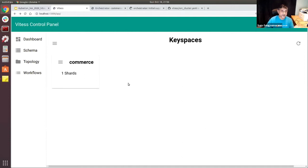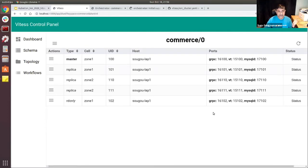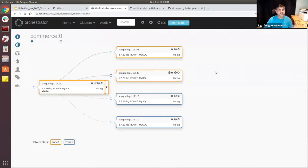So here I'm going to give you an example of that orchestrator and the things it can do. I have a cluster here, which is a single, unsharded key space. In this key space, I have a master and four replicas, of which one is not an eligible master. I've also brought up the orchestrator, which is running, and it has the same view of the topology, except it actually has a better UI. You can see that it's now beautifully graphically represented and shows how things are connected.